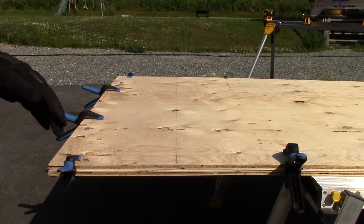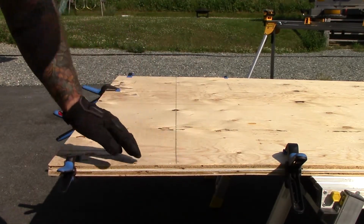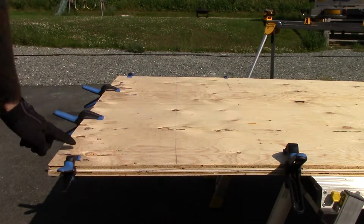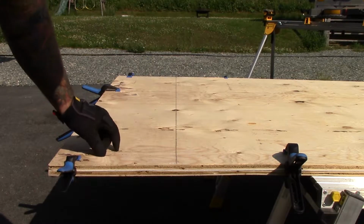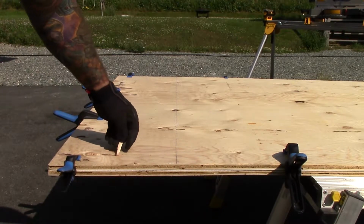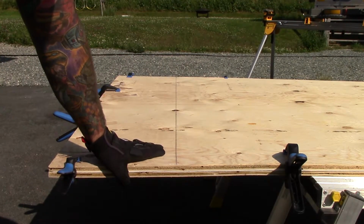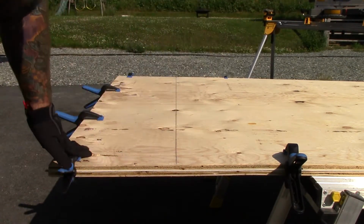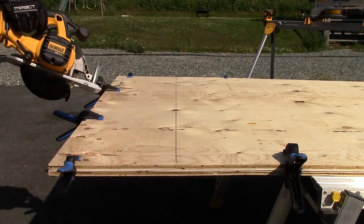Alright, so at this point in time I got all my measurements finished. I've measured 7 feet up to this mark, and I'm going to remove this side because this plywood here has some grooves and damage to it. Just, you know, not as good as it could be like the rest of the board. So I'm going to take this foot off the edge, and then I'm going to split it down the middle. So take the end off here first, and then we'll reclamp.